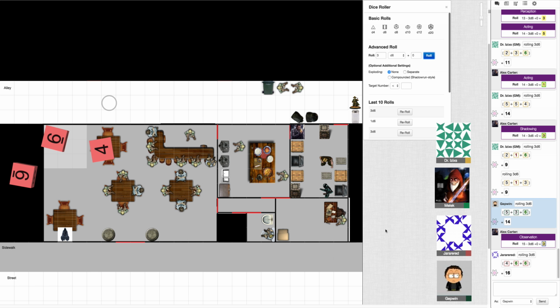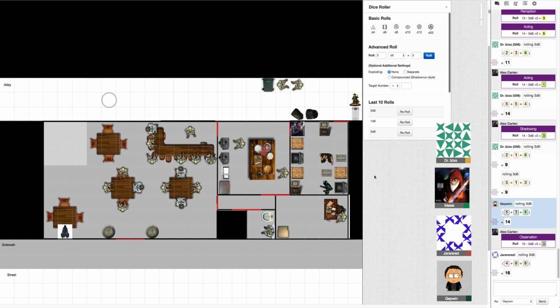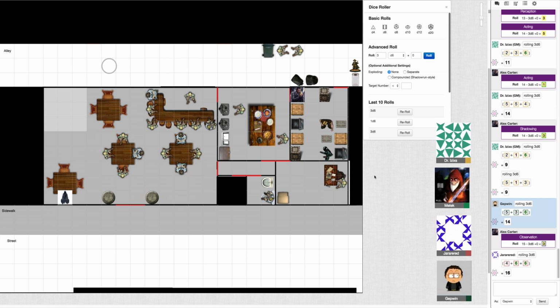So is that your observation roll there? Yes, I'm just going to scroll the screen a little bit so that it's a bit nicer for the people watching. There we go, that's a bit better. So Jar, what was that roll for? I'm going to ignore that. Okay. If you're trying to do something, let me know first.